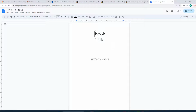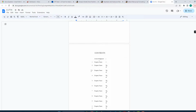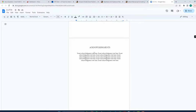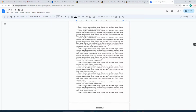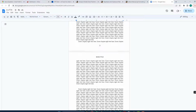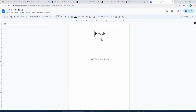And you can see it's formatted with the book title, the author name, you've got a copyright page, a dedication page. Now, of course, you don't have to use all these pages. We can delete the ones that we don't need. A table of contents, acknowledgments, and then it starts the chapters. And it also has page numbers already inserted. So this is very convenient for simply pasting your content in and knowing that it's going to be formatted correctly as a printed book. And as we'll see, this will also work as an ebook.